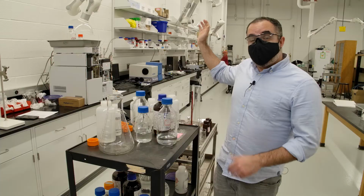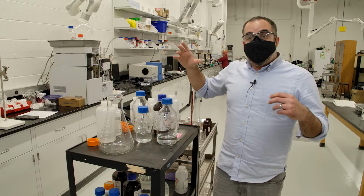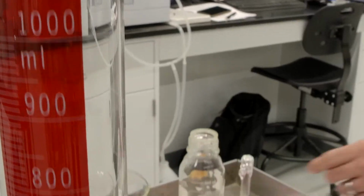And we have what's called a spectrofluorometer to fingerprint the dissolved organic matter and measure some of the enzymes produced by organisms like fungus in the environment so we can study how active they are.